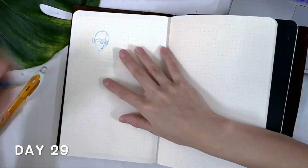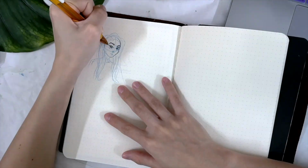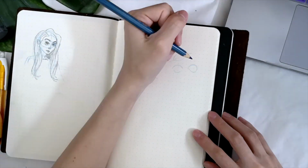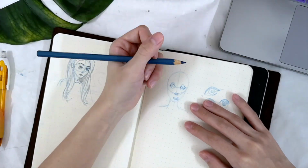And on to the second last day of the 30 day drawing challenge. Over here, I'm learning how to draw animation characters, and as you can tell, there's already so much improvement from the first time I tried to draw the human face. I just want to add that if you guys are still watching this video, thank you so much for your support, and it really means so much to me.